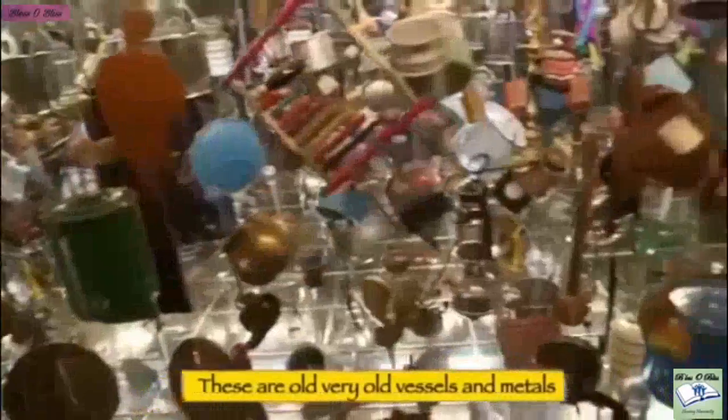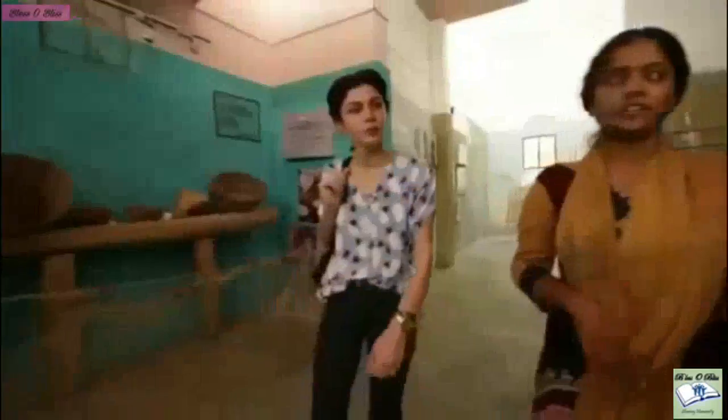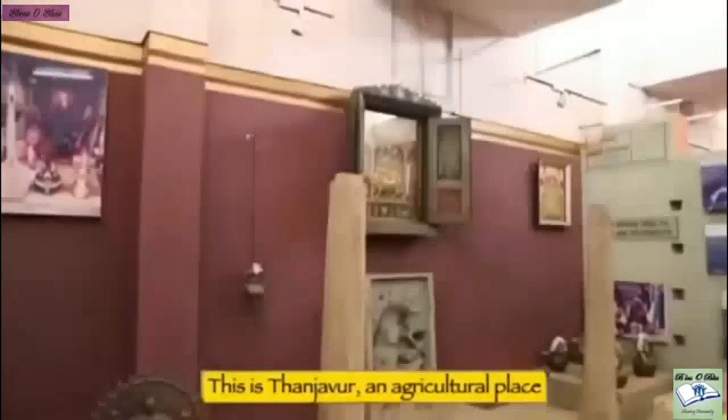These are all old, very old vessels and metals. There is an exhibition about topography of Tamil Nadu. It's about coastal area. And this is Sanjam, like agriculture.